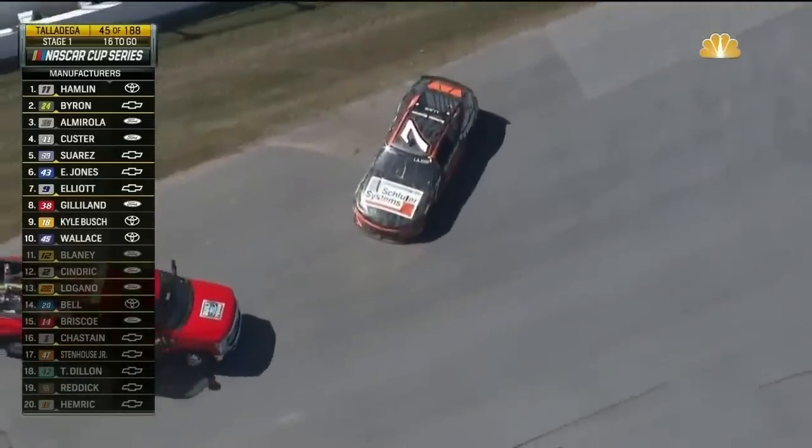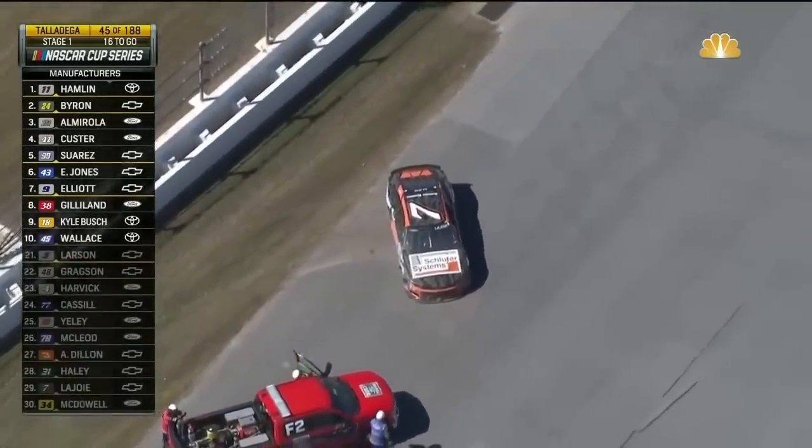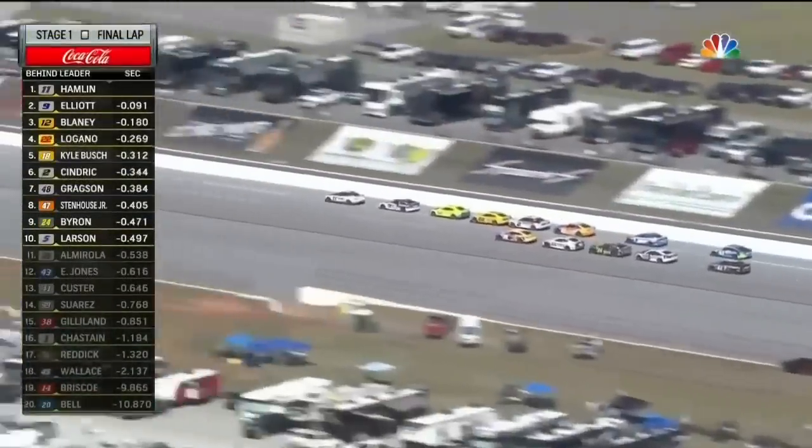Right front. The right front's down. You just heard him say he cut a right front. I saw the right front's down on it. How aggressive will they get with 1 turn remaining here in the last lap of stage 1?